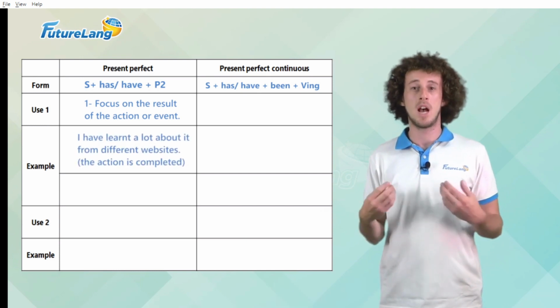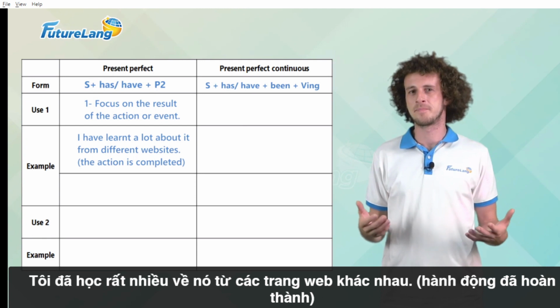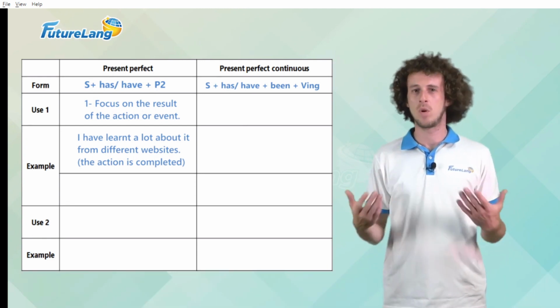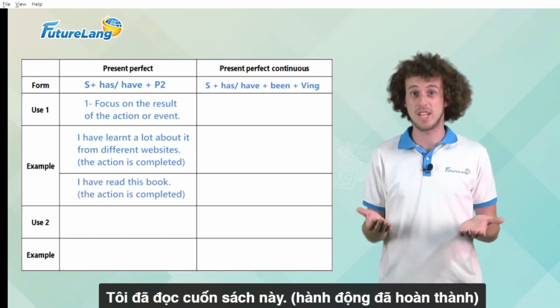For example, I have learned a lot about it from different websites. The action is completed. Or I have read this book. The action is completed.